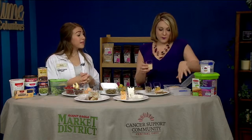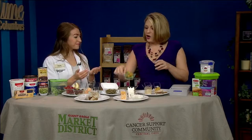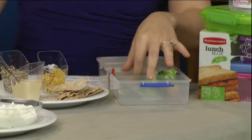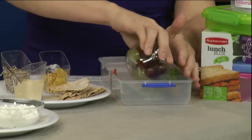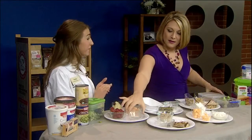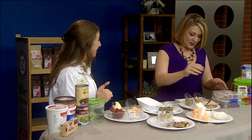Okay, perfect. And then the top of our package is going to be fruits and vegetables. So you can choose what kind of fruits and veggies you want. I'm going to go the wholesome route. These have a lot of pretty colors in it. Exactly. And then whatever fruit you want. We'll do some grapes. And that is all 5 food groups right there in a sandwich and 2 sides. You fold that together and you put it in your lunch bag and you are ready to go. That is it. All right, so this is super easy.